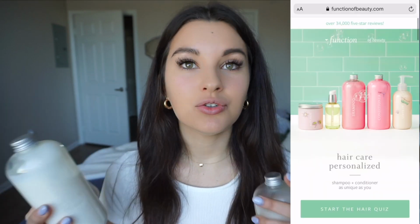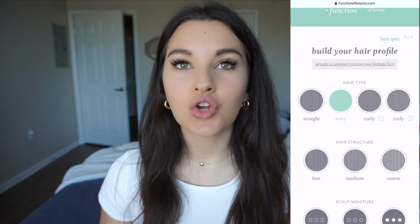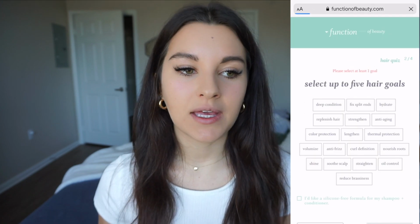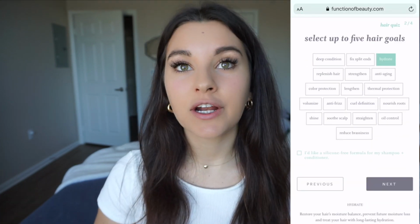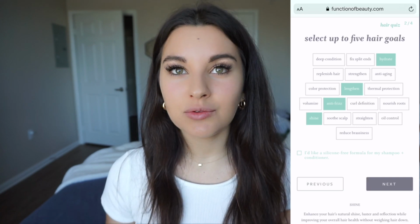But long story short, Function of Beauty is pretty much a customizable shampoo, conditioner, and leave-in conditioner. So you take this little quiz online, it takes less than 2 minutes, and you let them know what you're looking for when it comes to hair care. So whether that be controlling frizz, preventing your hair from getting too dry, breakage, a lot of breakage. I don't even really use heat on it anymore, and it would still break off all the time.